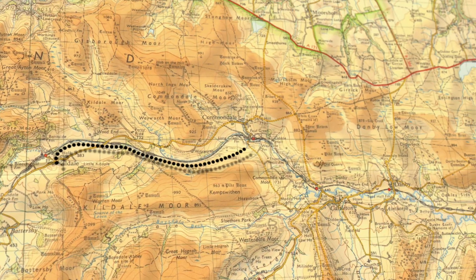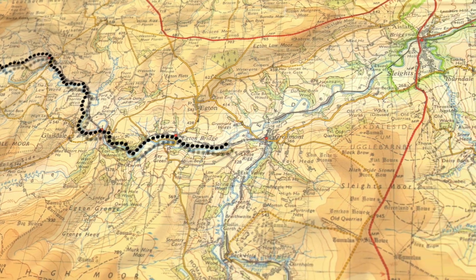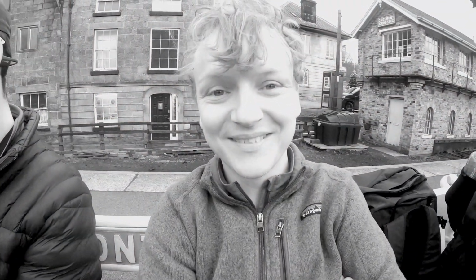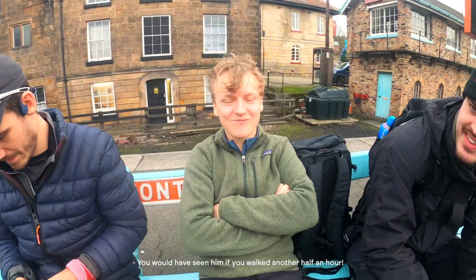After trudging all the way from Kildale to Gromont, it was at this point that Mike and Joe began to doubt themselves. They started to let their tired legs and hurting feet really get to them. After a lot of discussion and some crying, they decided it was the end of the road for them. We said our goodbyes, wished them Merry Christmas, and left them in the safe company of Rudolph. Shout out AC, renegadeeu.uk. You would have seen him if you walked another half an hour or something.